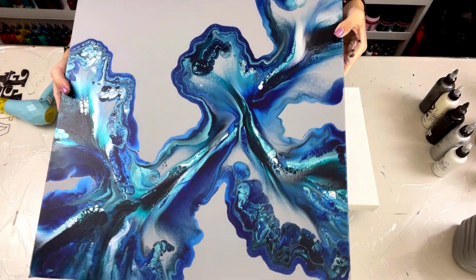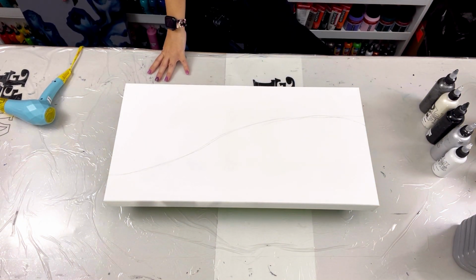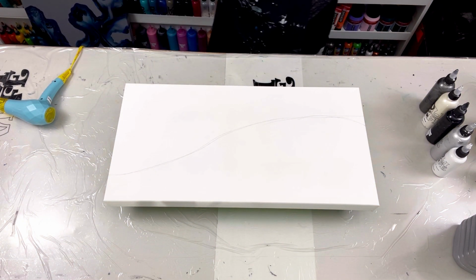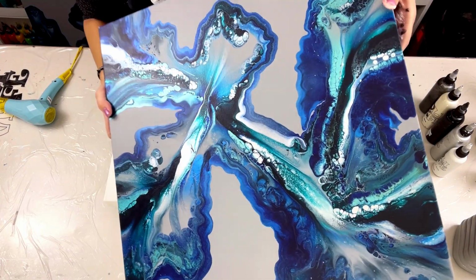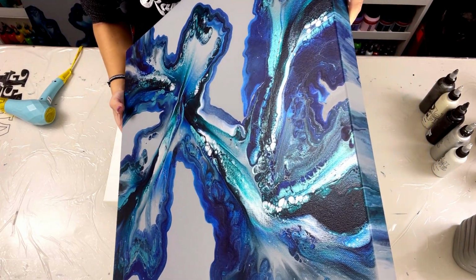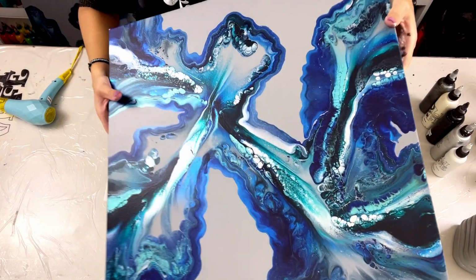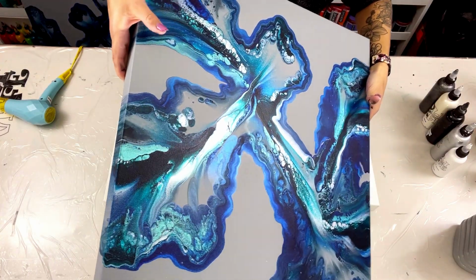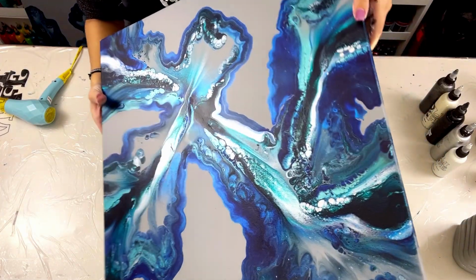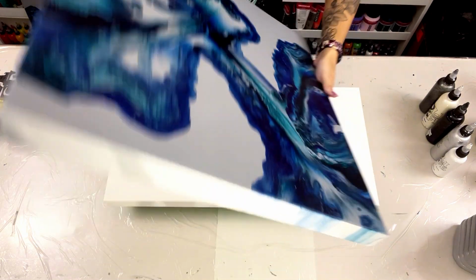So my client saw it and she absolutely loved it. So that's the one panel. And here was the other one. But look at that. I mean, the iridescent Pebeo, the Arteza Pearl Cream is just stunning. Absolutely stunning. I get better light on this side. But that is how it dried. It's just perfect. Absolutely perfect.